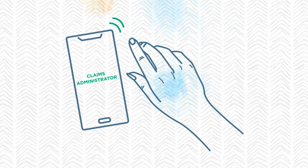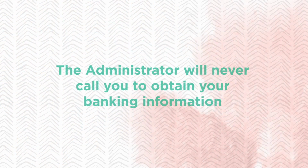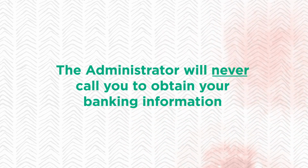You may also receive a phone call from the administrator if your address is incomplete, a letter cannot be delivered, or other questions arise. The administrator will never call you to obtain your banking information.